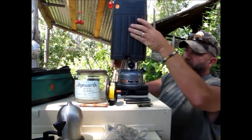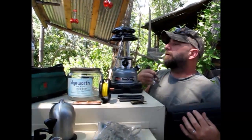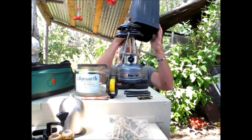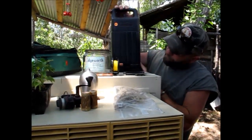Makes for easier shipping. We've had so many issues with the old glass getting broke, or at least people saying the glass was broke. But, man, we sell a lot of Coleman lanterns. Have for years and years and years.